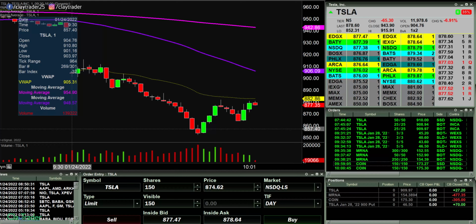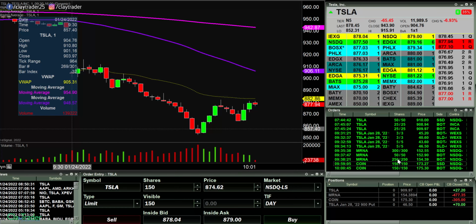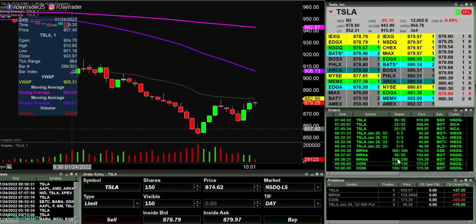And I will say with Coin, very happy I only did 150 shares. Sometimes you'll do a smaller position size, and then it'll work out, and you say, why did I only do that size? But other times in this situation, you'll sit there and say, well, geez, I'm glad I did smaller size, because had I done bigger size, that loss would have been that much larger.